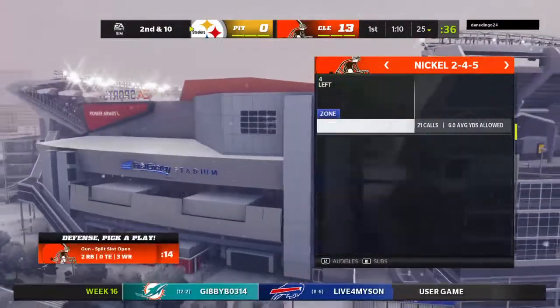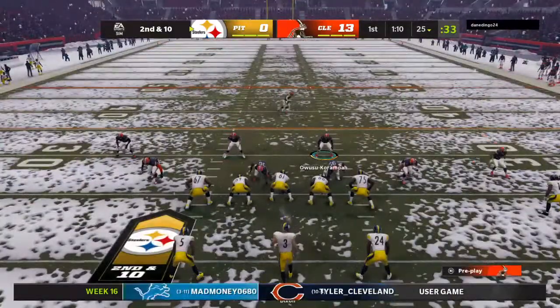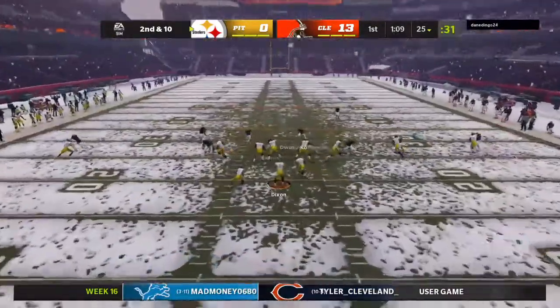Well, these two teams met in Cleveland earlier in the year with the Browns coming out on top. So they'll be looking for the win here in Cleveland to complete the season sweep.